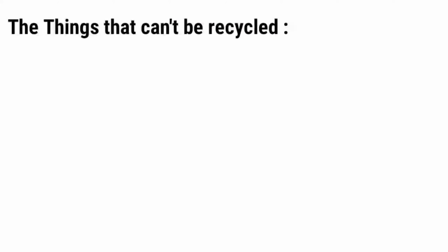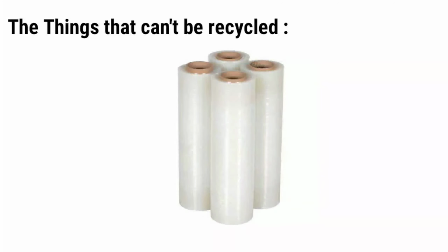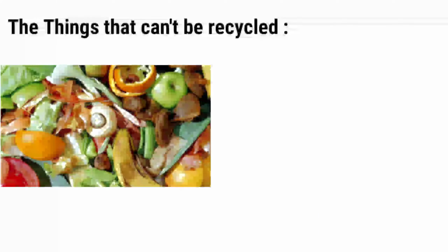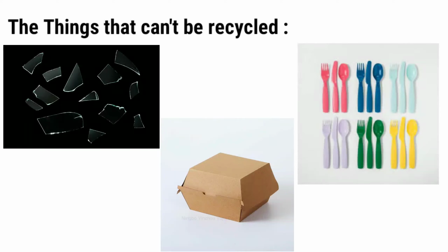Let's get into the things which we cannot recycle. The first one is loose plastic bags, like plastic shopping bags and plastic stretch wrap. The second one is polystyrene foam cups or containers, like egg cartons, takeout containers, drinking cups. And the third one is soiled food items, like food-soiled containers and soiled paper products. And the others are broken or sharp glass, fast food packaging, plastic utensils.